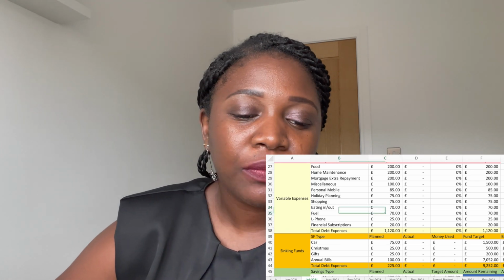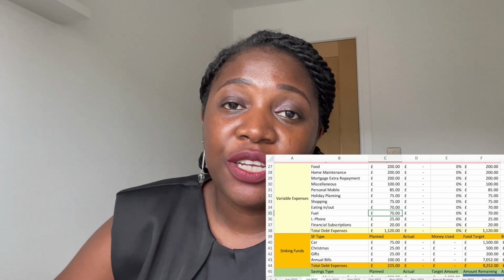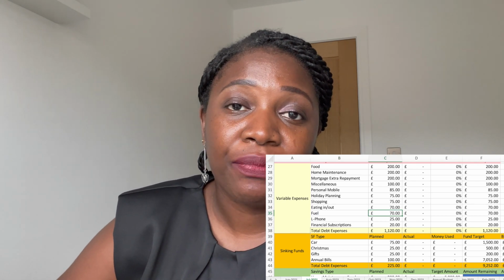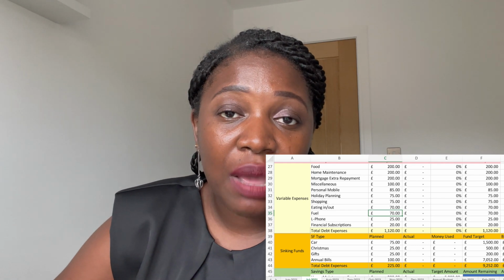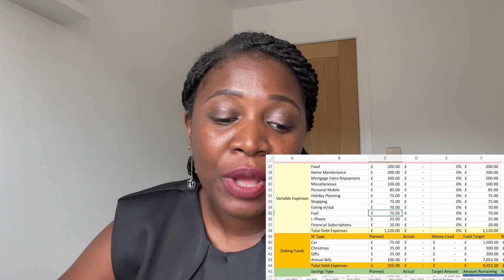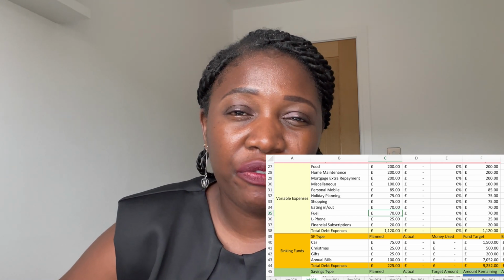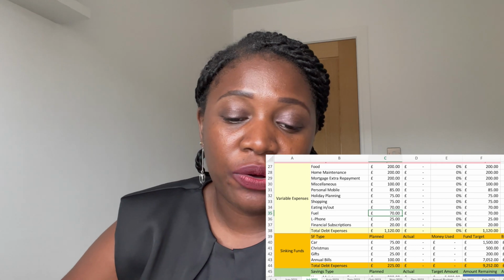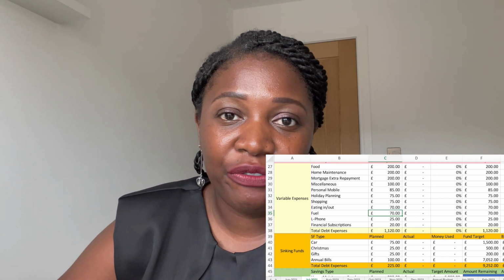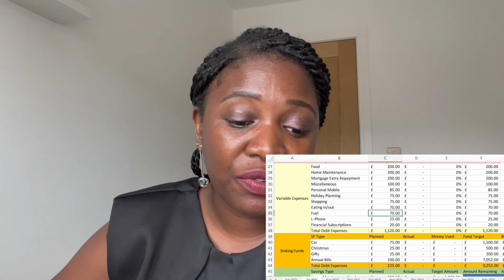We shall see. Then for fuel, I'm also budgeting 70 pounds because I'm planning to take a couple of day trips within the UK around my birthday time, possibly at the end of the month. I am not sure. My full tank for my car is about 45 pounds, so I will need at least 1.5 tanks for the trips that I'm planning. So I'm budgeting 70 pounds for that.